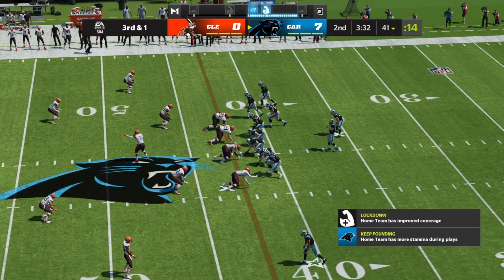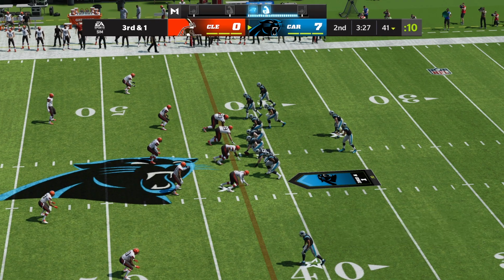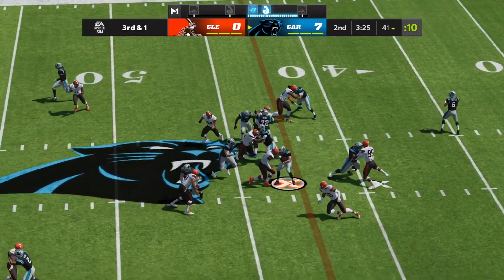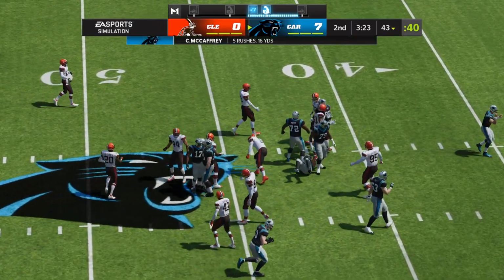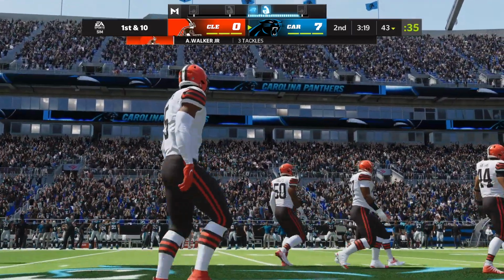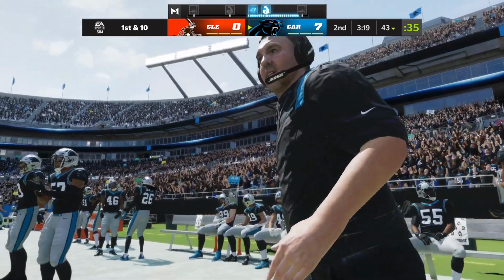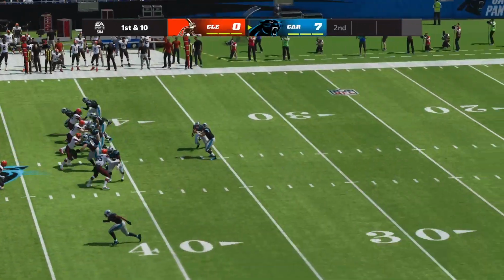Tight end right. They'll try and pick it up with McCaffrey. And he's taken down at the 43, but not before picking up the first. I like this focus there because he wasn't thinking about breaking that one big. All he thought about was, I need one. Let's go get that. Ended up picking up two.